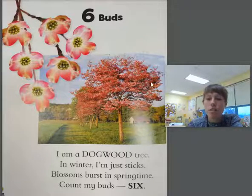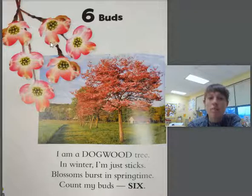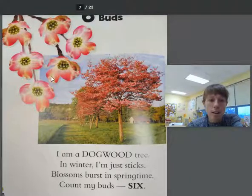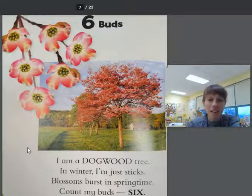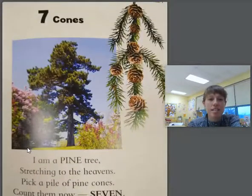So if you look in the photo, this is a dogwood tree. And it looks pink from far away. But if you get up close, the petals are pink and white striped. And it almost looks like paint. I love dogwood trees. Okay, next number is 7.